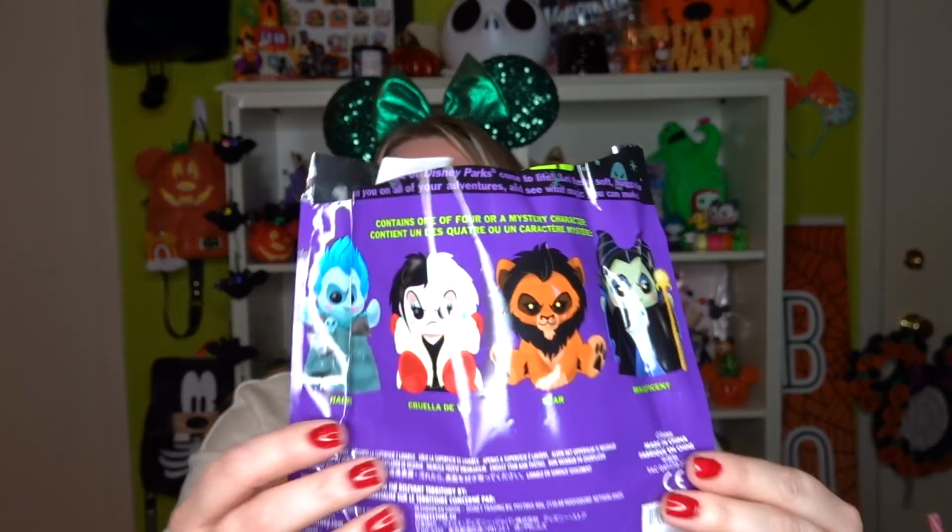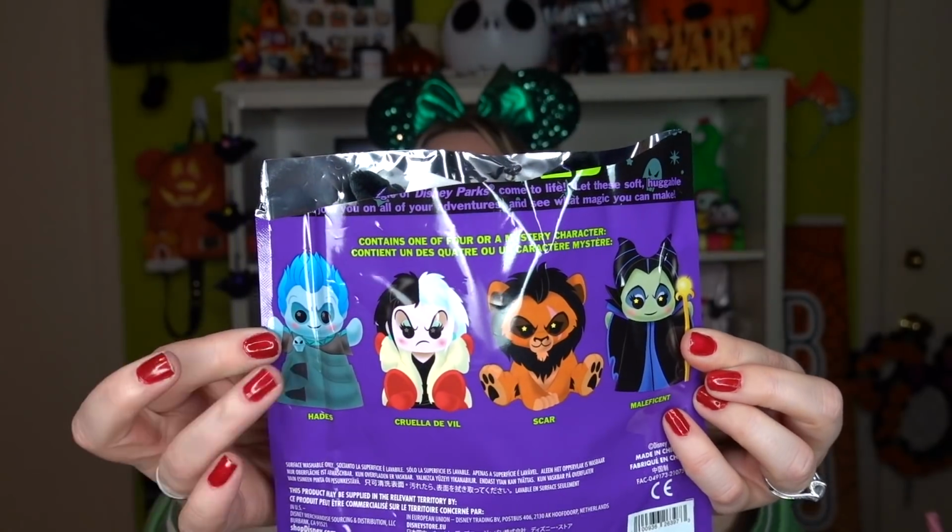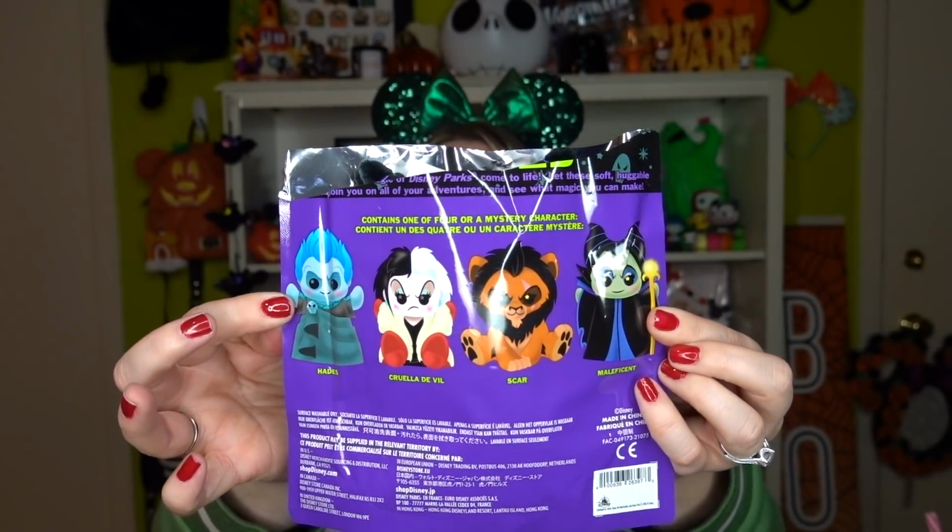Now, next, I got two items that are Maleficent themed, which is kind of odd. I got the Wishables. These are the Villains Wishables, and these are the 4 different Wishables you can get. And there's also a chase of Hades where he is in his red angry form, which is really fun. But at Pop Century, we could feel that this was Maleficent, and I thought that she was the cutest of all of them. And so I got Maleficent.